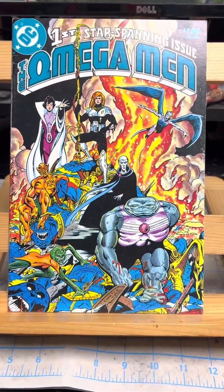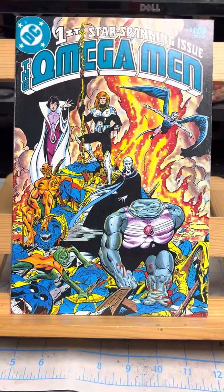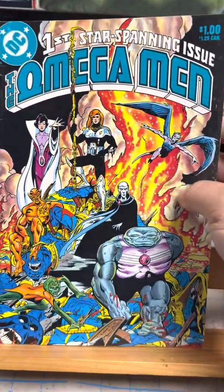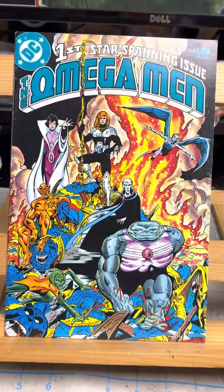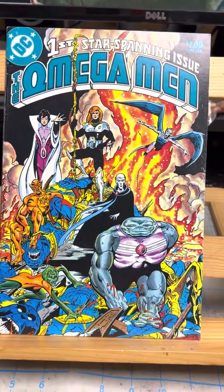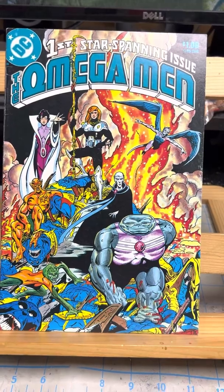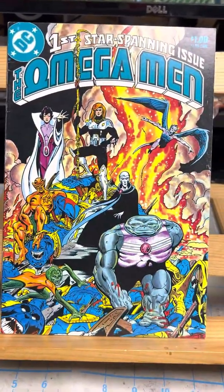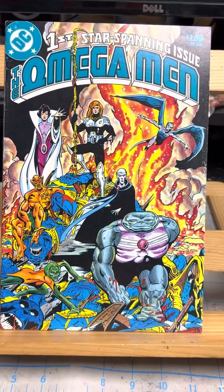Today we're looking at DC Comics, the Omega Man. This is issue number 1. Look at this cover. This is DC's new format. DC was experimenting with other ways of producing comics, using other paper and printing techniques, and they called this the new format. This was direct market, meaning it only went to comic book stores.